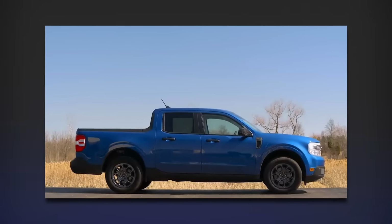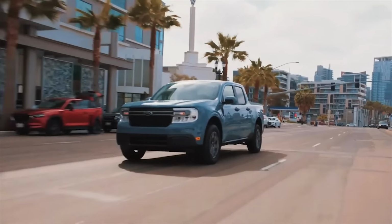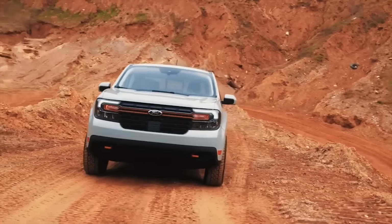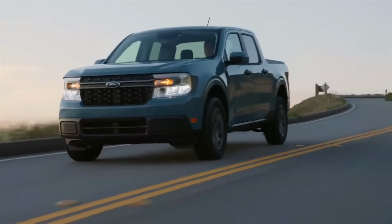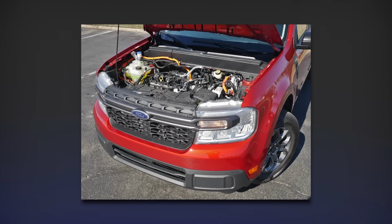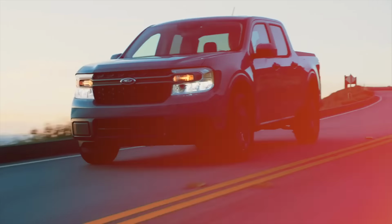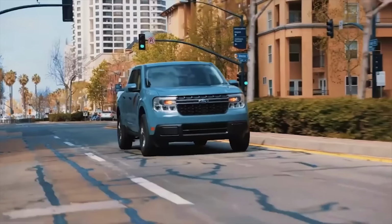I mean, let's call it like it is. Ford's been racking up recalls left and right, and unfortunately, the Maverick hasn't been spared from the chaos. We're talking multiple recalls and a bunch of annoyed customers, from engine fires to wonky airbags, sloppy assembly to brake light mishaps. It's been a bit of a bumpy ride to say the least.